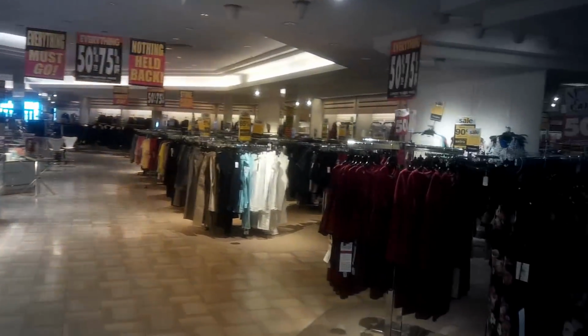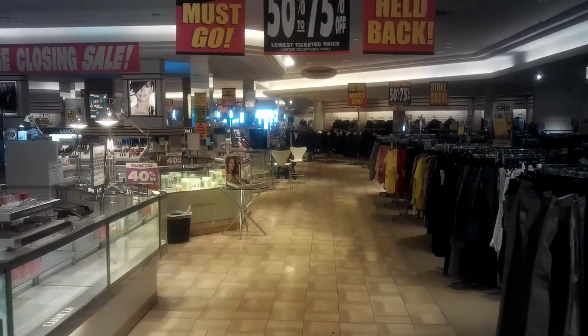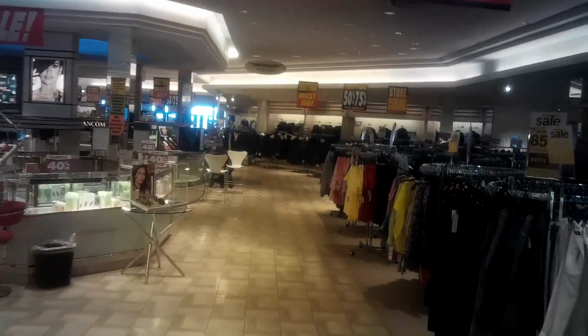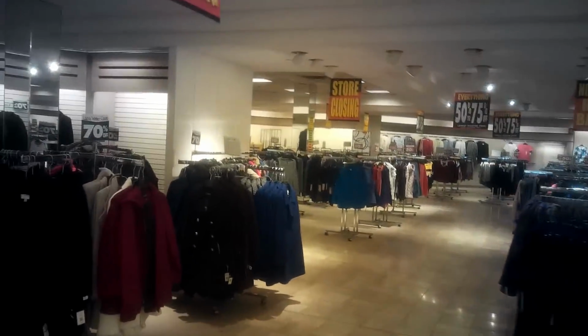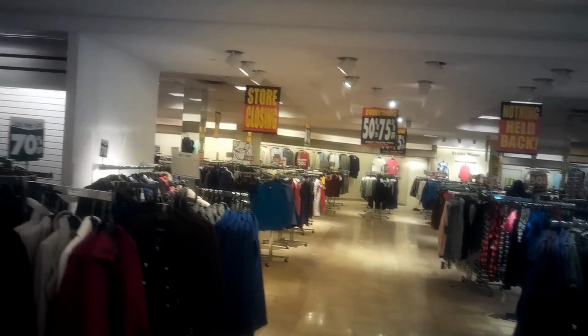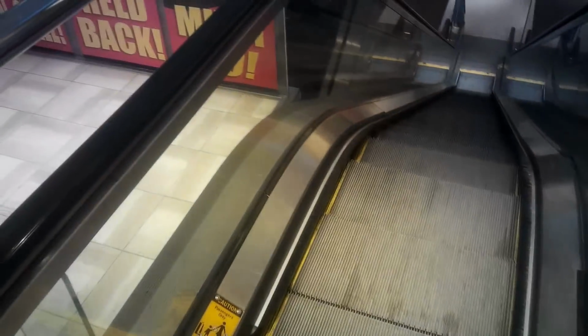So, here we are entering Bon-Ton. This particular location is in late stages of liquidation. Now, for those of you that don't know, Bon-Ton has been on the fritz for years. I didn't know of this until 2017. Hell, I didn't even know of Bon-Ton's existence until 2016. And quite frankly, they're in absolutely terrible financial shape.